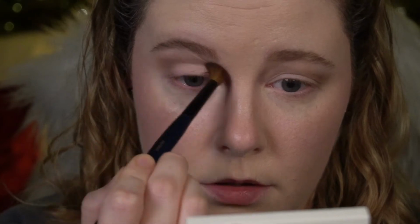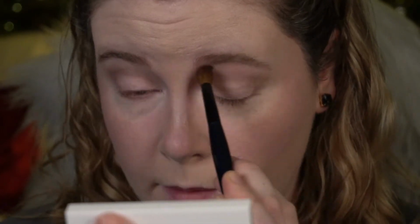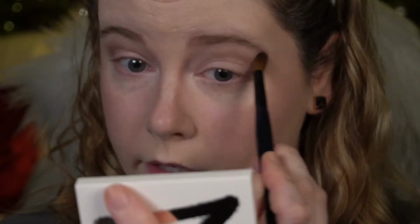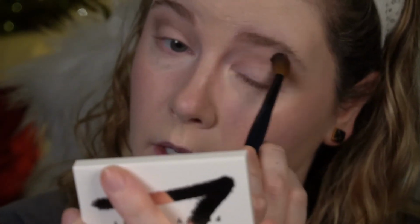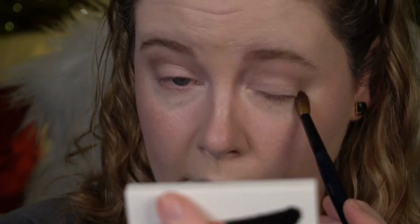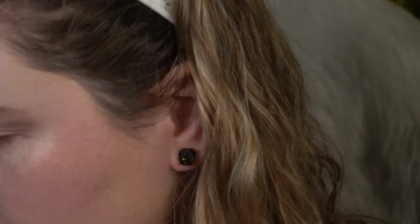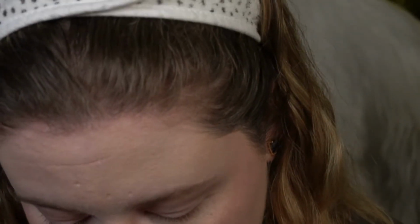I wouldn't be surprised if they came out with liquid shadows now that they're doing liquid highlighters. And, you know, they've done a fair amount of cream products. So they're definitely not afraid to branch into different formulations of the same type of product.